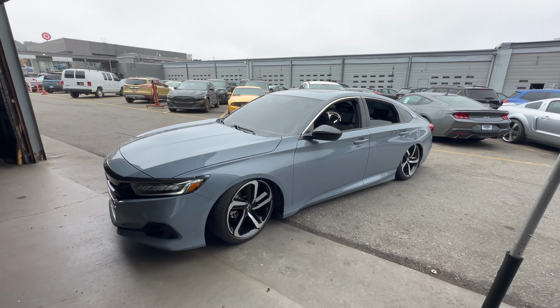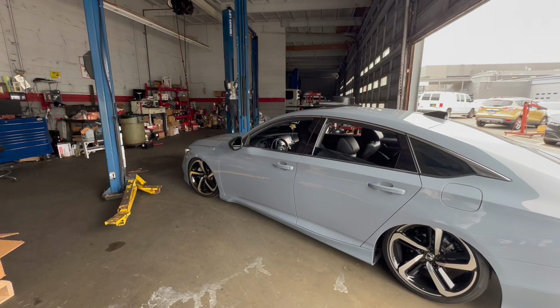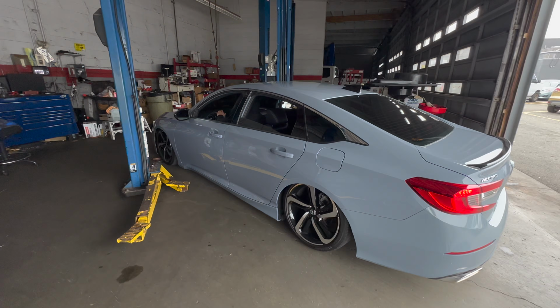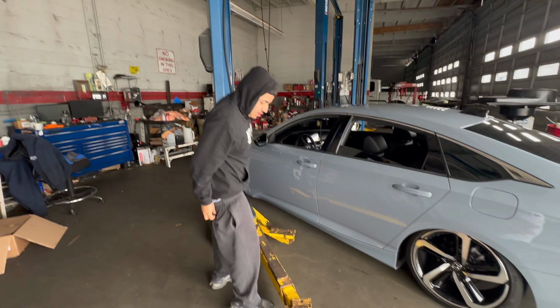All right, guys. Let's take a quick last look at the static stockish look. Before we actually get it up on the lift and toss on his new wheels.